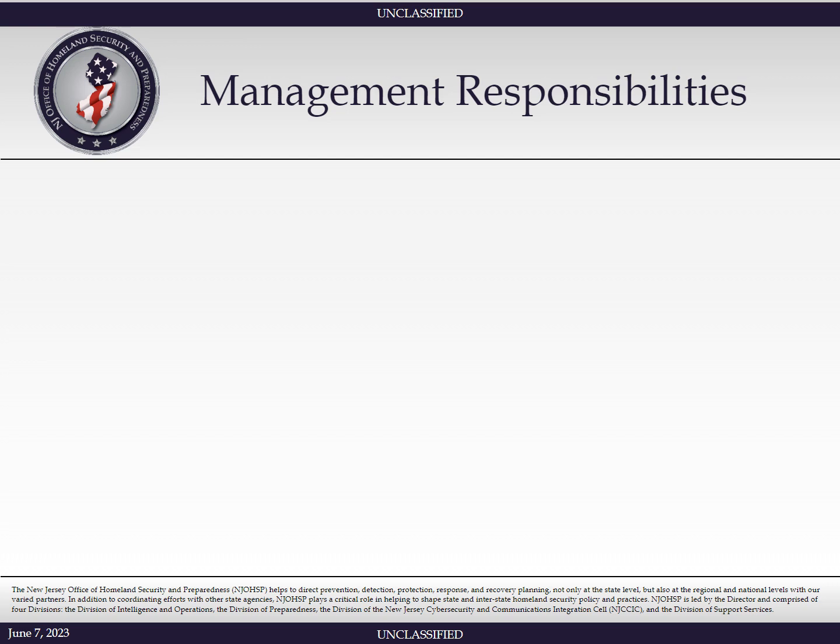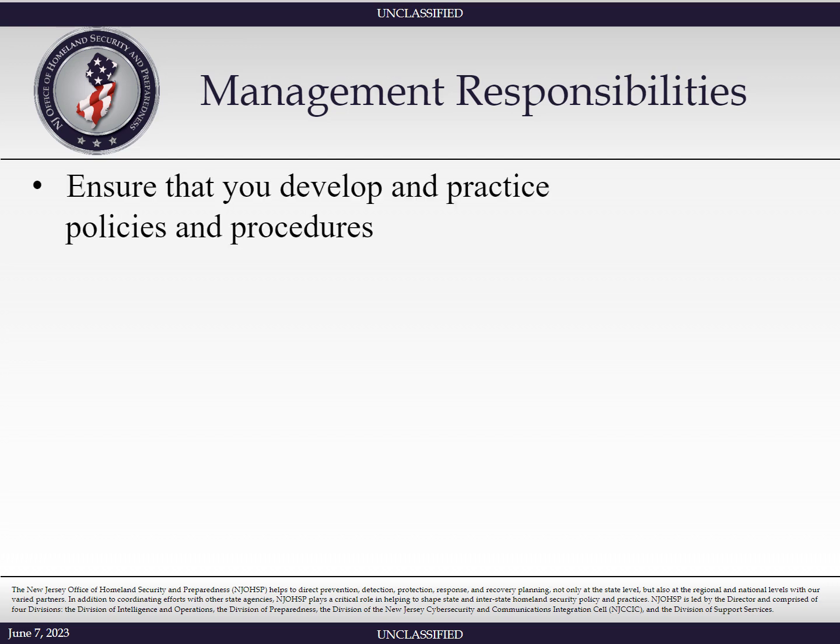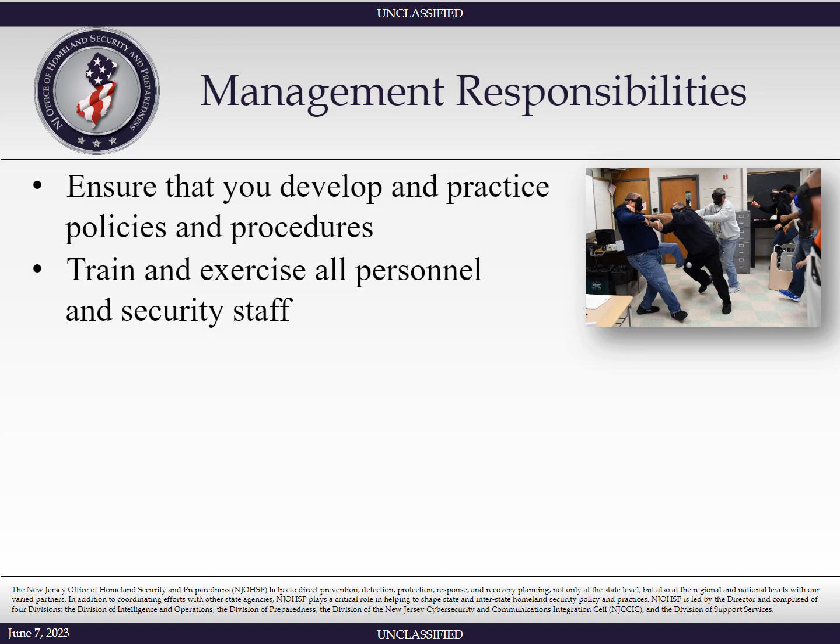Management responsibilities. Many public and private sector facilities practice evacuation drills for fires and weather-related events. However, to prepare for an active shooter event, facility officials and managers should ensure that they develop and practice active shooter policies and procedures that provide for the individual needs of the facility and its personnel. Managers must then train and exercise all personnel and security staff on the policies and procedures so that they know what to expect and how to respond.